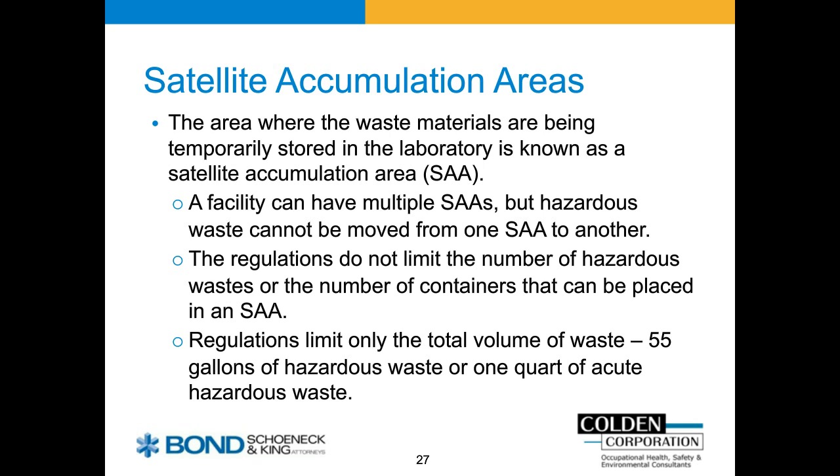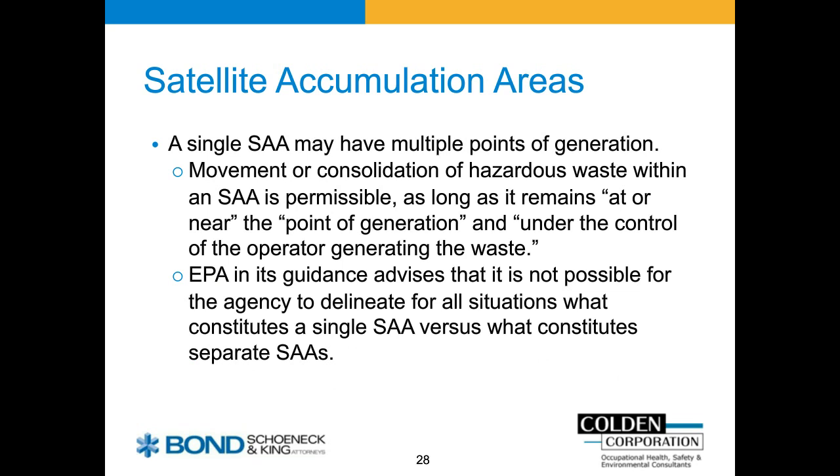So as you start moving further away, and we go here to our next slide, EPA has touched upon that, in which they say you can move or consolidate waste within that satellite accumulation area as long as it's at or near the point of generation under the control of the operator. And to your point specifically, EPA was asked if they could give a little more guidance on how far down that hallway we can still have the same SAA. And they addressed it, as the agency did, by saying it's not possible for us to really give you any guidance. But that was an issue in the course of the inspections the agency conducted during their enforcement initiative. So it's going to be a case-by-case situation as to whether it's too far, so that the person is no longer really in control of that particular material. If it goes down a couple of classrooms, obviously, I think it's going to be problematic. Right.